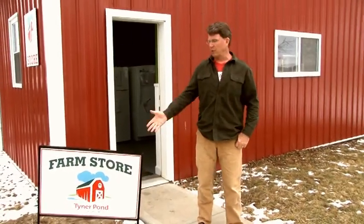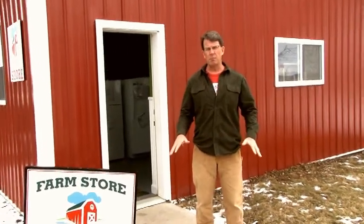So we keep talking about revenue streams on the farm, and one is our farm store. This is completely self-service, not maintained by anyone. We have a Square computer in here, and it's very much honor system. So people stop in, they pick up whatever they want to pick up, they swipe their card in the Square, or they leave cash in a drawer and go. And we've had no problems.